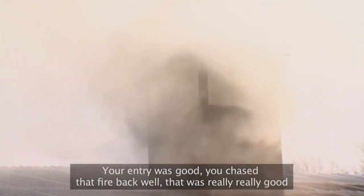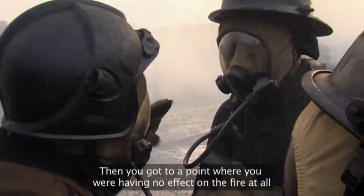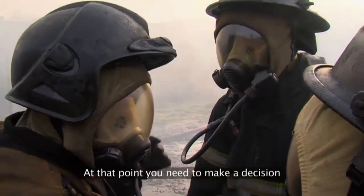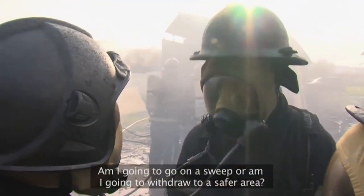The rescue was good, you chased that fire back down, that was really, really good. Then you got to a point where you're having no effect on the fire at all. At that point, you need to make a decision. Am I going to go with a sweep, or am I going to withdraw to a safer area?